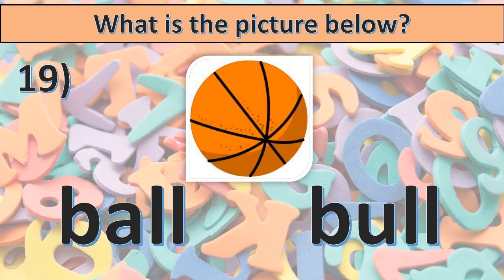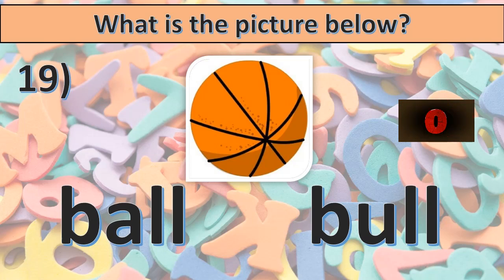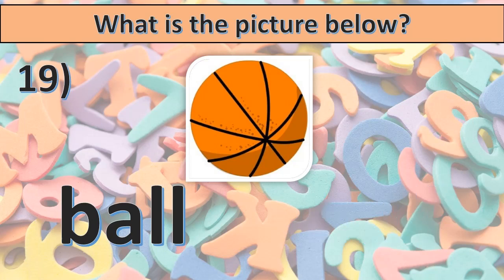Picture number 19. You like to bounce and shoot them. What is it? The answer is ball. It is spelt as B-A-L-L.